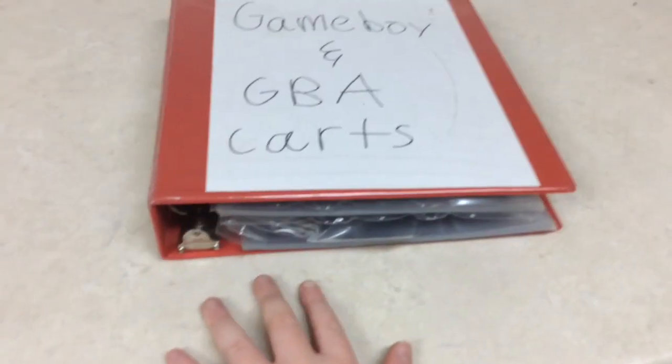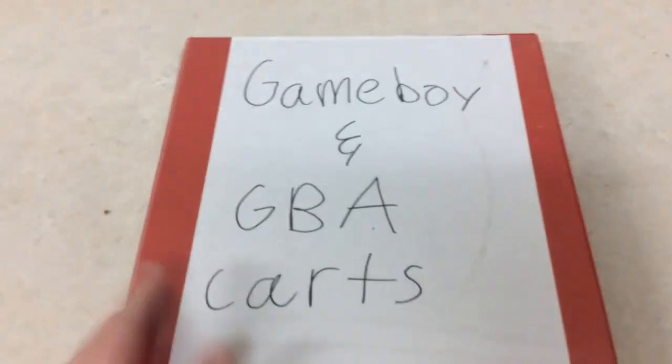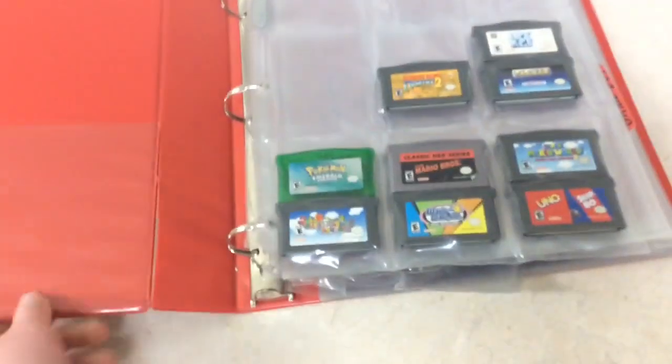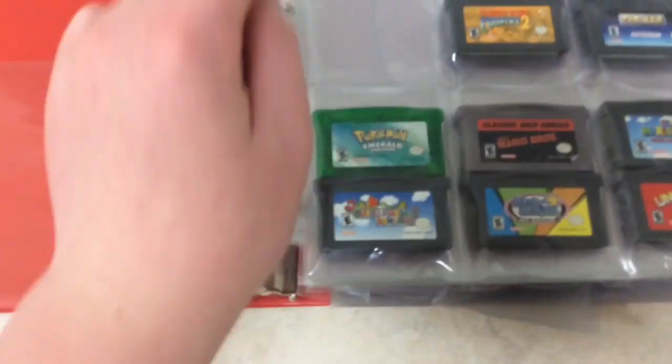So now we have our Game Boy and Game Boy Advance cartridges. I don't have any complete in box. I do have manuals for some, or for one, but that's it. And I just have a regular binder with some trading card pages to hold them. Pretty good. We have Super Mario Advance, Pokemon Emerald.